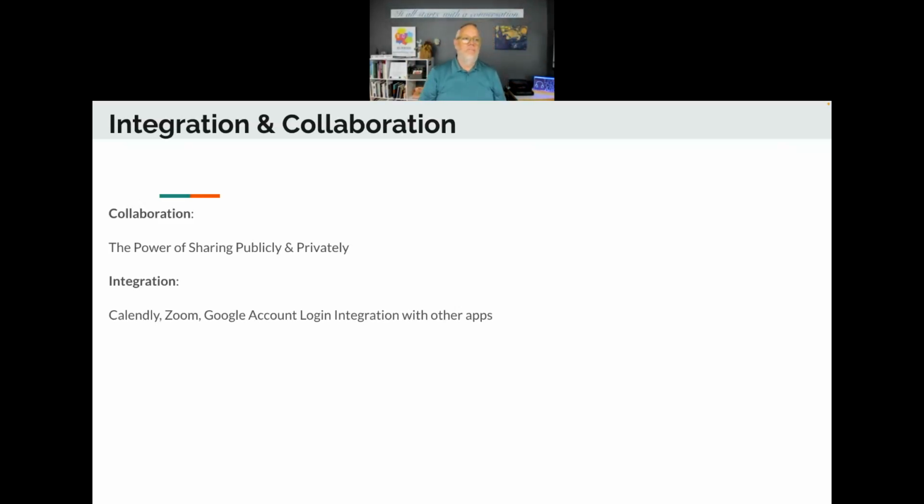I've also integrated my Google Workspace with Calendly. If you schedule time to meet me, you're going to schedule it through a Calendly link. I've integrated Zoom with my Google Calendar. So when I set up a Google Calendar event, whether it's done through Calendly or directly in Google Calendar, I can schedule a Zoom meeting. And I use my Google account login for lots of other business-related sites. Lots of tools nowadays will let you sign in with either a Facebook sign-in, not for me, or a Google sign-in, and I use my Google sign-in only for business-related sites. So it really makes it easy for me to manage this.